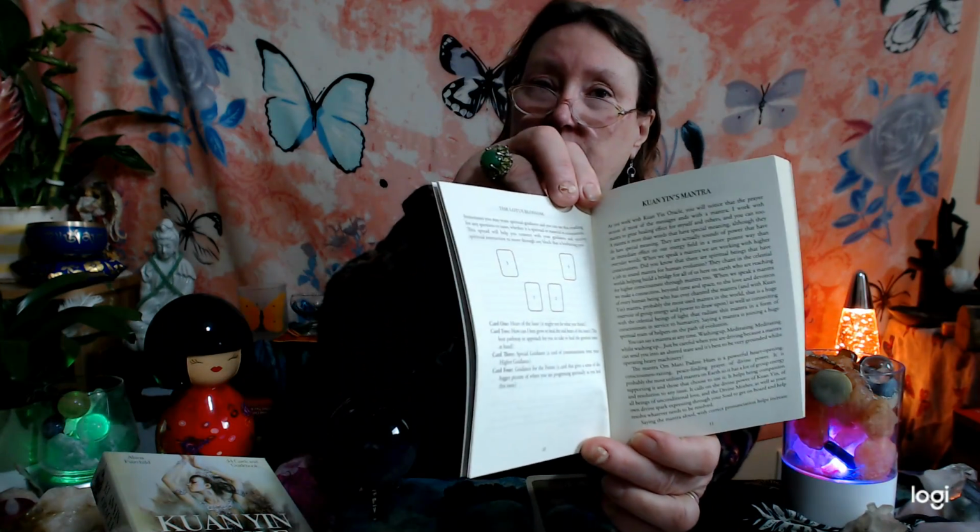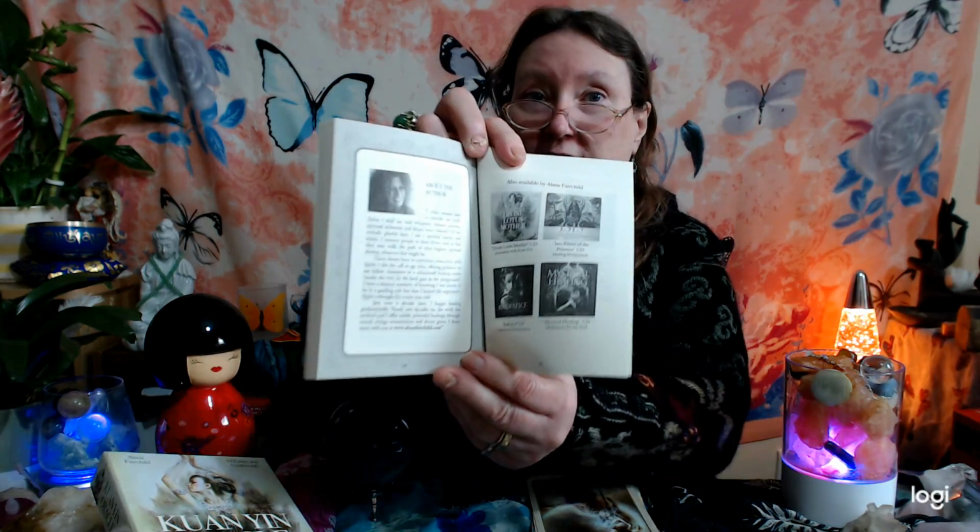So in it you get a lovely guidebook, beautiful illustrations, that's fine. And there are two spreads that it gives in the book. One, the 3 card spread, and then there's the Lotus Blossom spread. At the back of the book, it will explain about Elena Fairchild, and she also has some music if you're into music as well. And then we've got Zheng Ao.